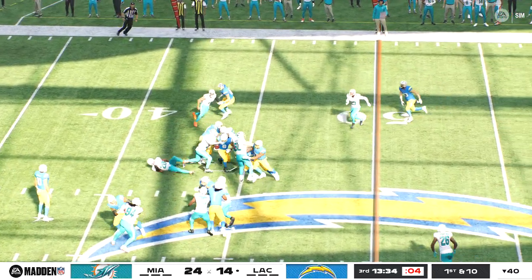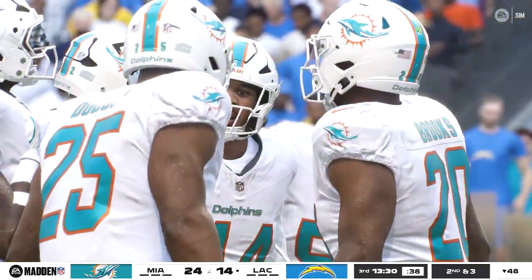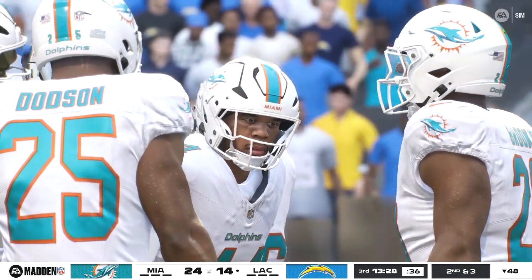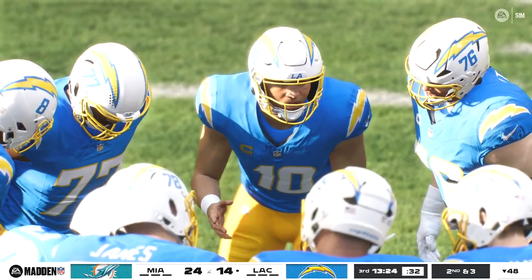On first down, right back to Hampton. And he ran right through one tackle, fighting forward. Good gain on the ground of about 7 at his 48-yard line.